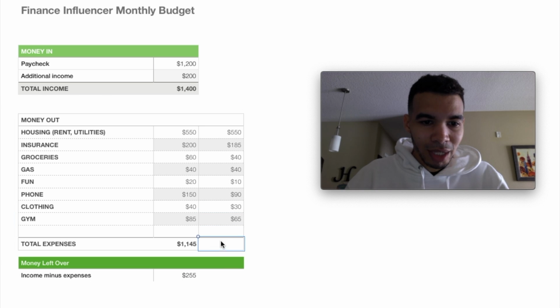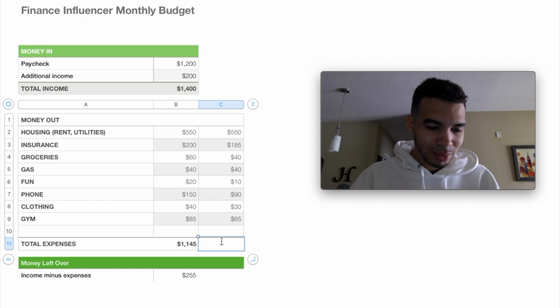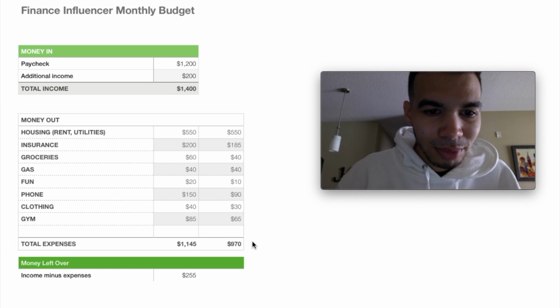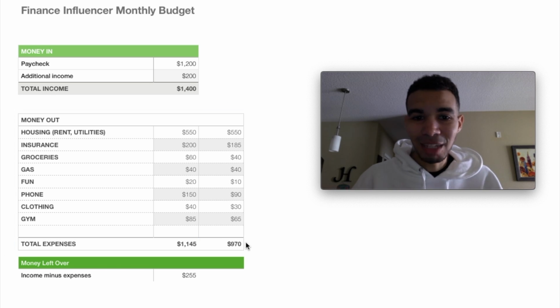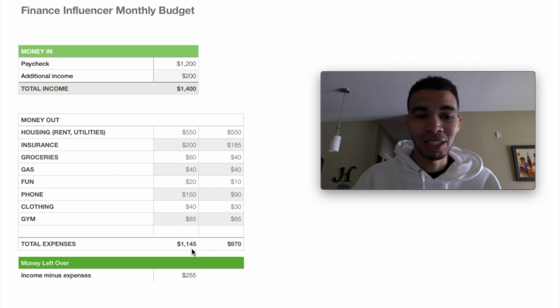Okay, guys. So now I'm going to calculate this all up. Okay, cool. So we get a total of $970. That's the amount of total expenses I'm going to be using if I stick to this new monthly plan. As you can tell, it's already significantly better than the one I had before, which was well into the 1,000 range, only leaving me with $255 for the month.